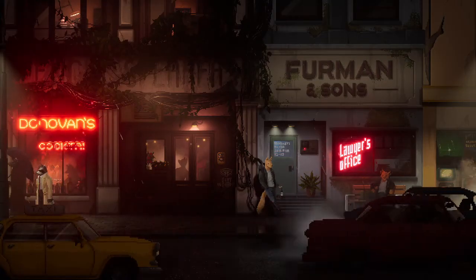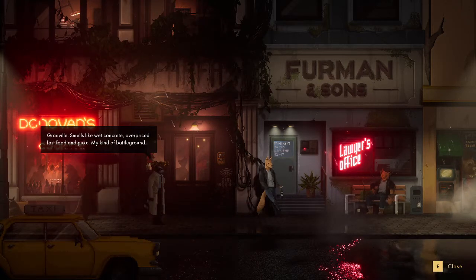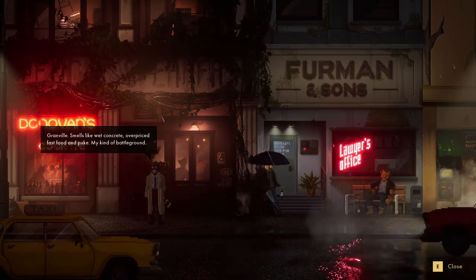And this is... Ooh, this is a shady spot. Granville smells like wet concrete, overpriced food, and puke. My kind of battleground.